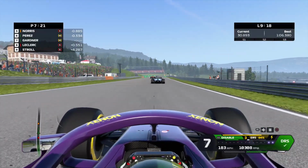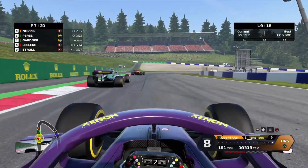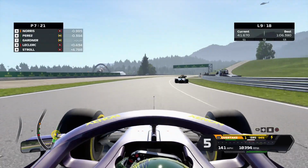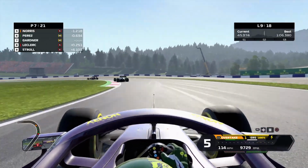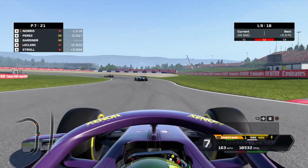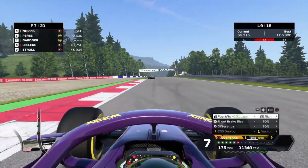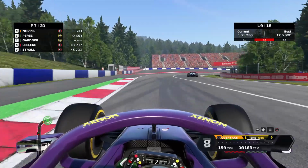Alright, turning everything up. We can take our teammate. Go for the big dive. He's going to switch back. Leclerc's now going to be on the back of us as well. We've got a lot of spare energy. Use your overtake button. I'm going to try.